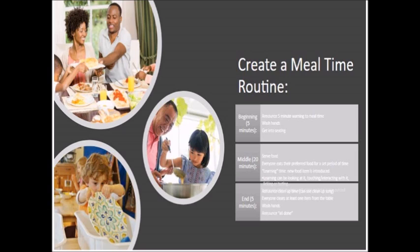We go through the routine each time, so we start setting up expectations, and that really helps kids who are very rigid. If they know they can expect, okay, I only have to go through this for 10 minutes, and then I get to clean up, that can help them for those 10 minutes to settle in and lean into whatever activity you're asking them to do. All right.